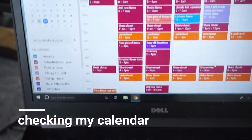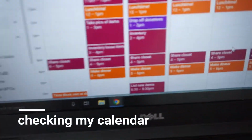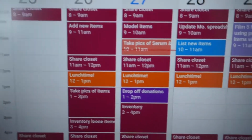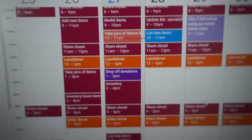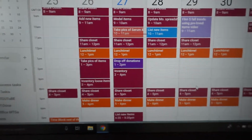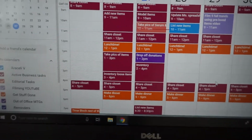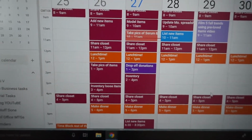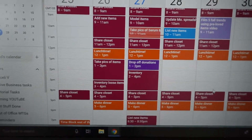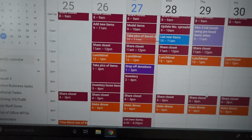All right, so I pulled up my calendar and I'm actually a whole hour behind. I'm supposed to be taking pictures of a few beauty items that I got through a blogger network that I need to take pictures of and get all situated. So let's go do that.